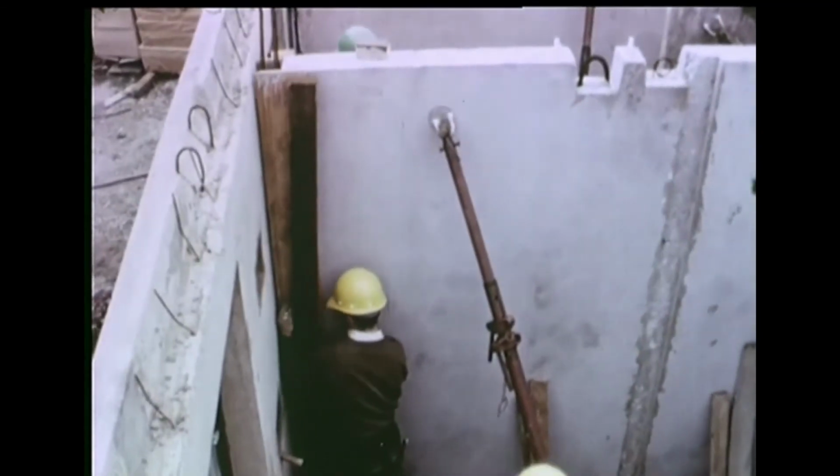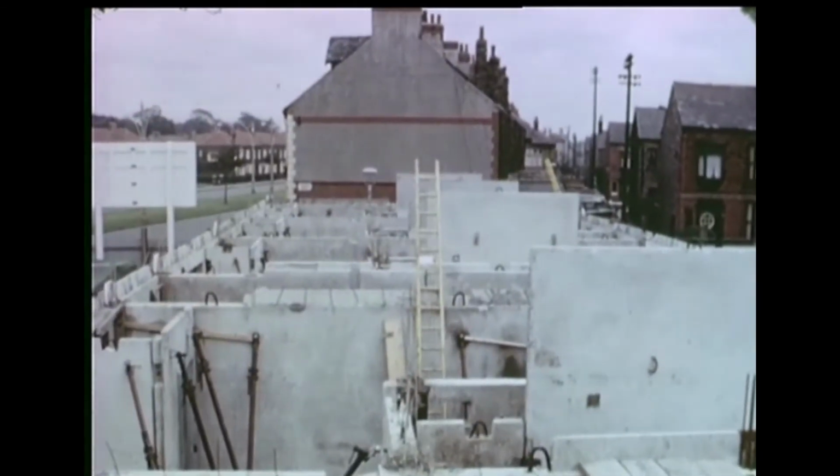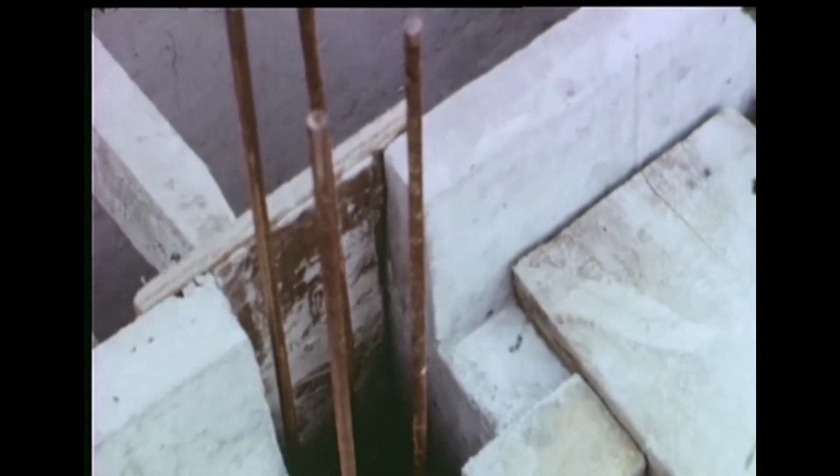Joints are bonded with the reinforcement left projecting from the panels when they were cast, and are then poured with concrete, which is compacted by poker vibration. The site erection schedule is so planned to allow time for these joints to set thoroughly before work on the next floor is begun.